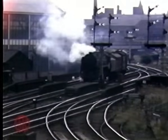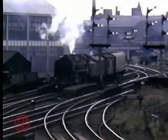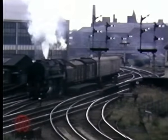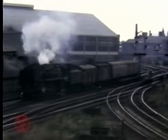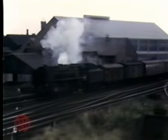The catch points and sand drag at the bottom of the picture are on the steeply graded Farnley lines to protect the junction from runaways. Britannia 70029 Shooting Star of Aston Birmingham Shed eases a short Bradford Forster Square bound parcels train round the curve on the down main and rattles towards Shipley.